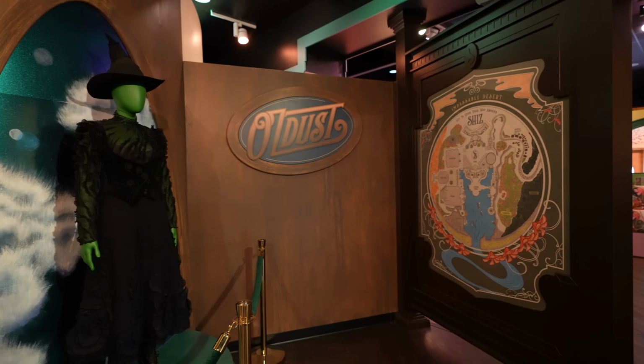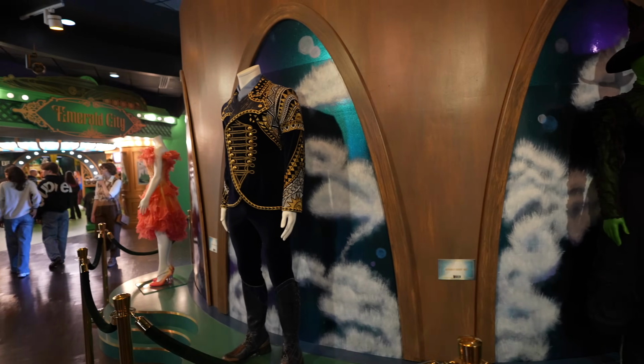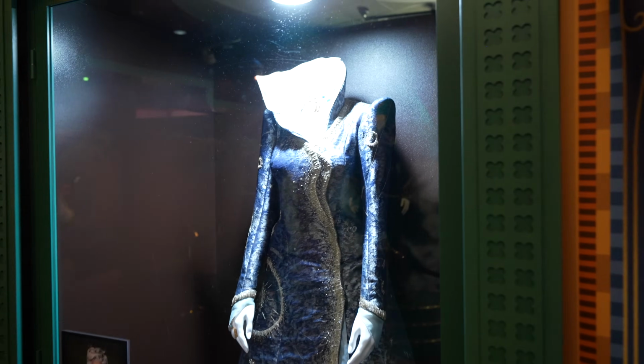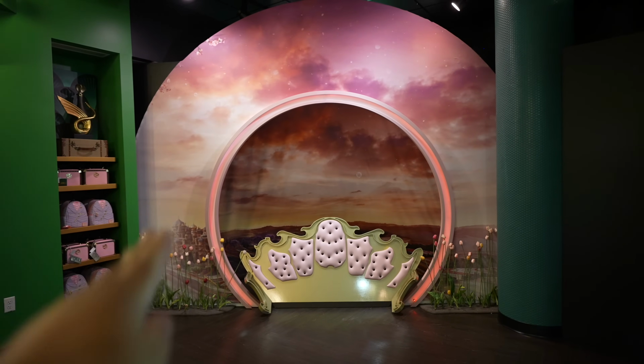In the next room over, we have a bunch more costumes like Elphaba's Ozdust dress. We have Fiyero's uniform over here. We have Glinda's Ozdust dress right here as well, Glinda's Shiz uniform. We also have Madame Morrible's outfit. Well, this is a fun little photo op. You can pretend you're in Glinda's little bubble thing.